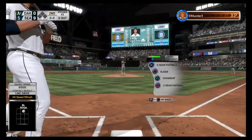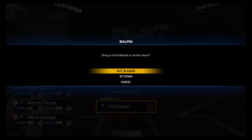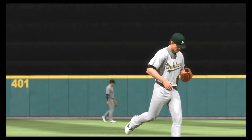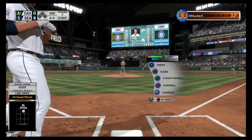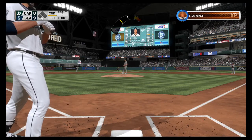Digging in for his second at bat, Trey Mancini. No official at bat for him, but he has scored a run in this one. Chris Bassett is going to come on in relief now, and he may be asked to eat several innings as this game is just still really getting underway. Chris Bassett.